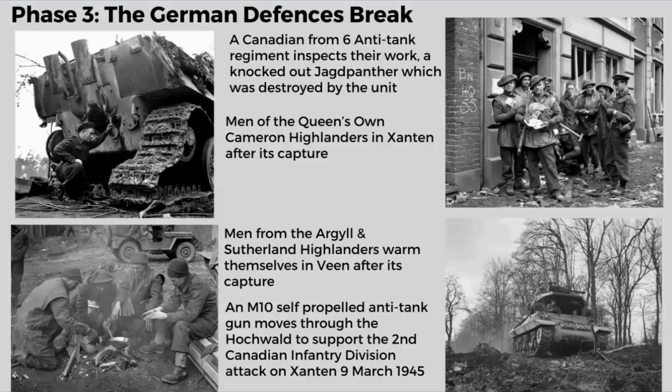So 6th Anti-Tank Regiment was a mixed unit of self-propelled and towed 17-pounder anti-tank guns, which are these big, beastly, and probably the best anti-tank gun of the war. And that is one of the gunners inspecting their handiwork. They knocked out what's called a Jagdpanther. It had a big 88mm gun stuck into a casemate on a Panther chassis. Mechanically very unreliable and very weak side armor, it had incredibly strong frontal armor and a good gun, but this one got knocked out by 6th AT Regiment, Royal Canadian Artillery.